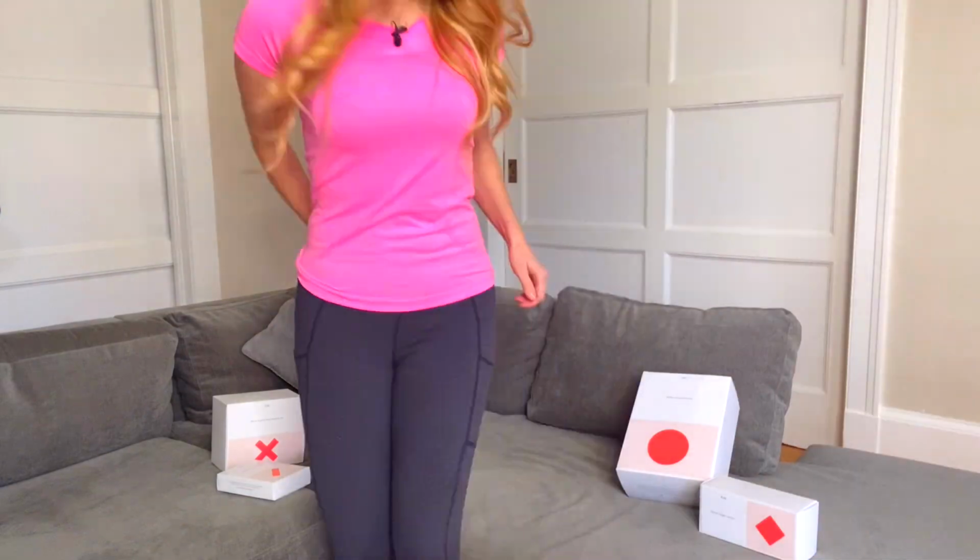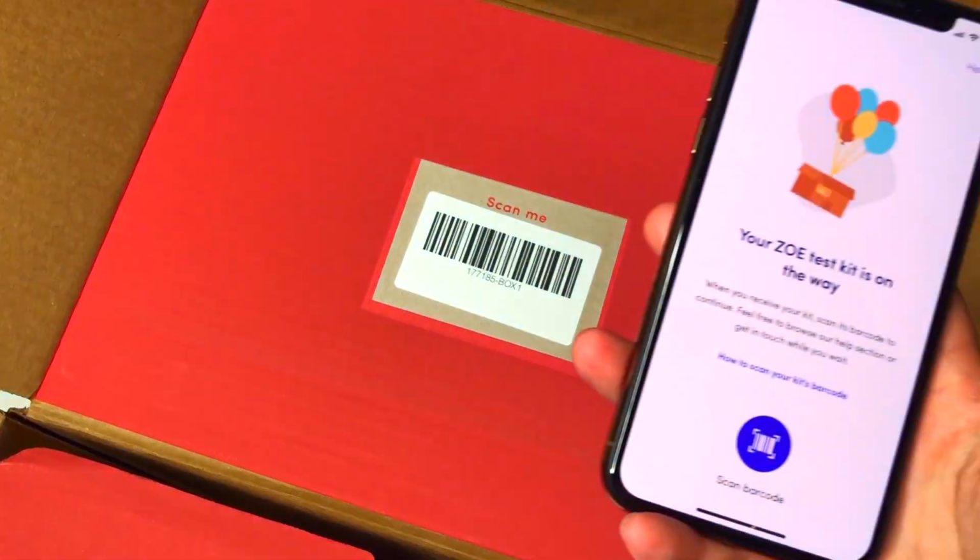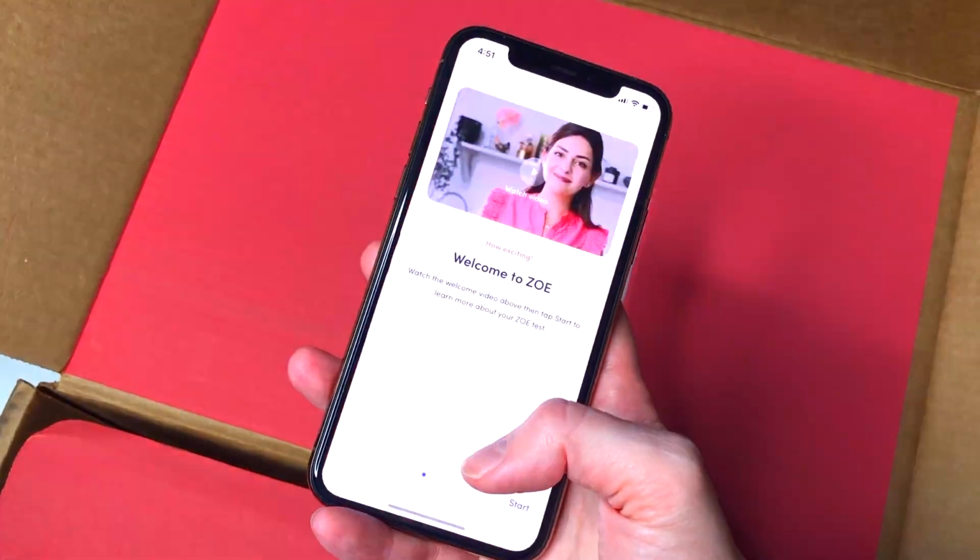One of the first things I've noticed about Zoe is that it could feel as though there's a lot to get your head around. There are specific instructions to follow, but the app is meant to be my guide, starting from the moment I scanned the barcode on the box. Hi, welcome to Zoe. The app says the actual period where I'll be testing at home will last a week.